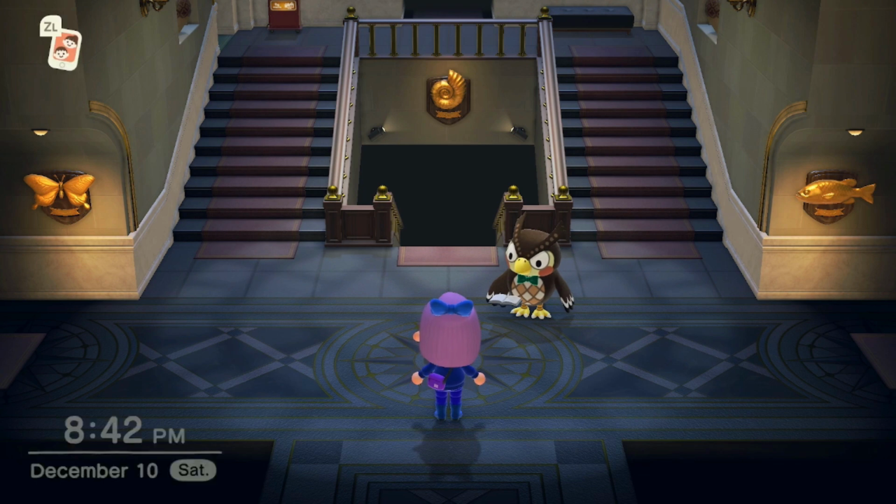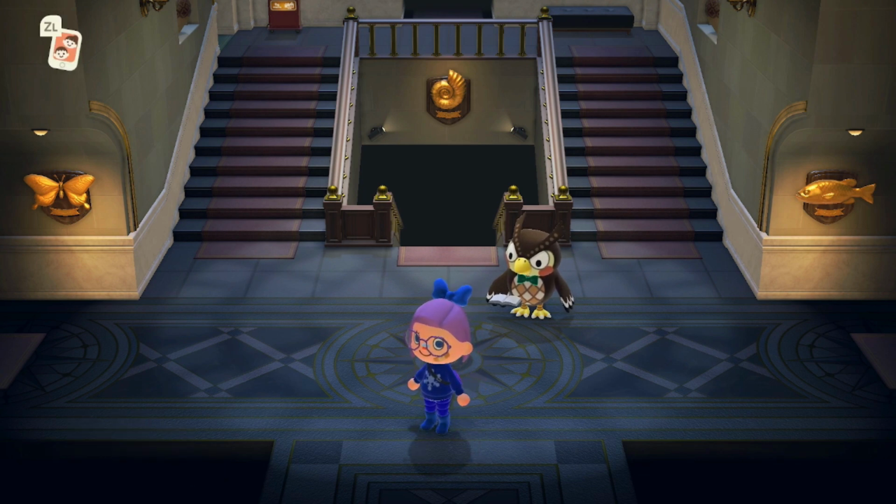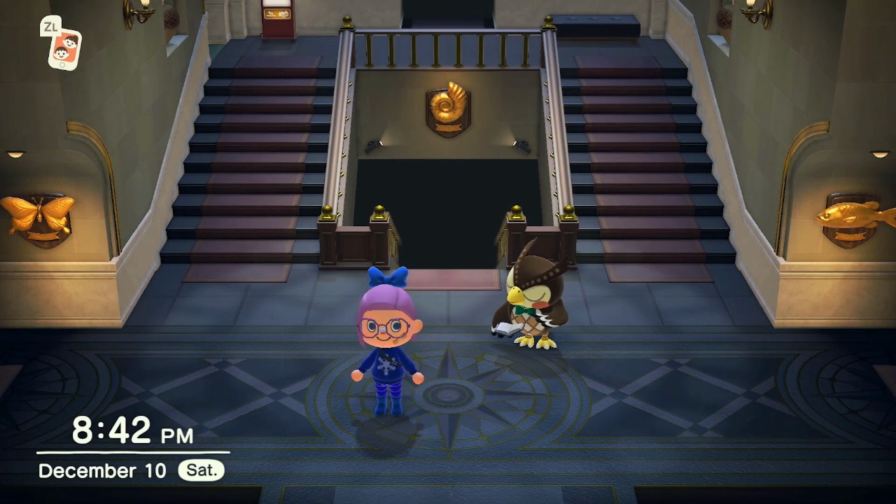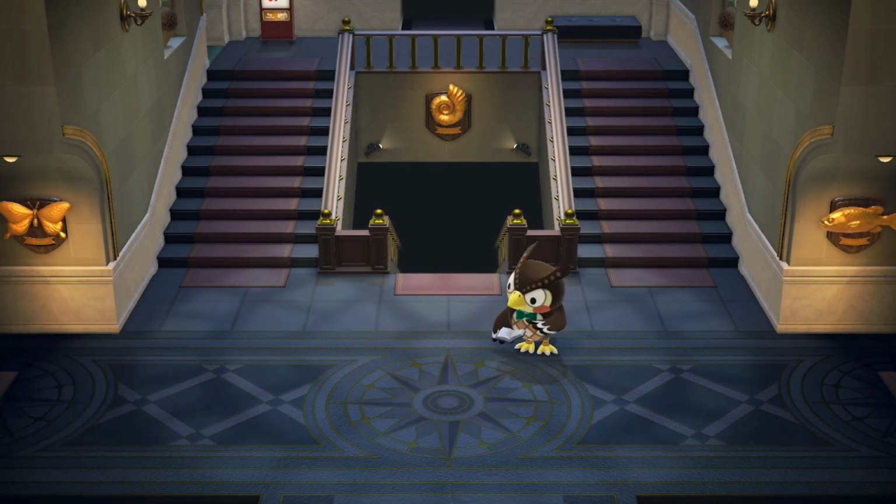Now one thing, I'm sorry, my voice. One thing that I had said in the goals was I would complete one part of the museum. Knowing that in order to get the golden tools, I would have to complete at least the bugs and the fish. So let's go see the bugs first, because I did.